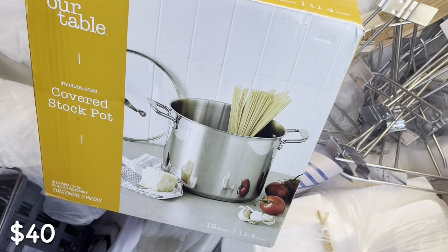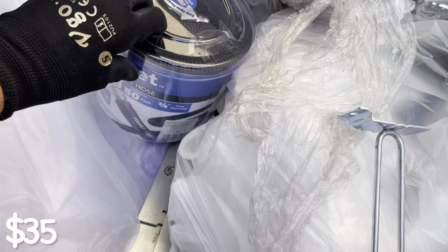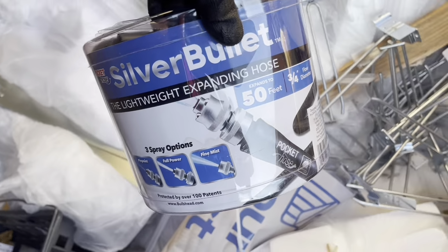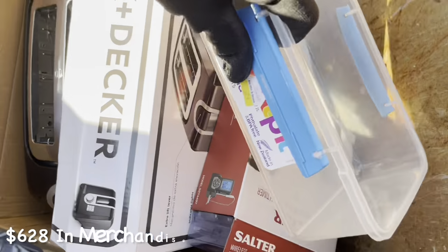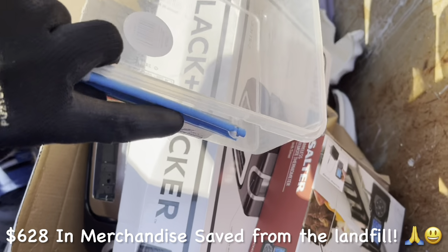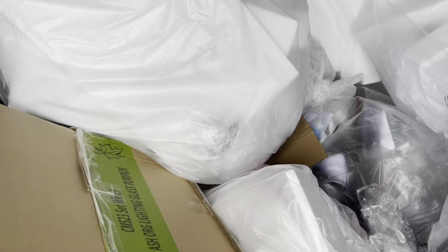Covered stock pot. And a hose. I don't want to get caught and have them start ripping stuff up. Alright, y'all, I'm gonna get the rest of this stuff in the car and I will see y'all at the next one.